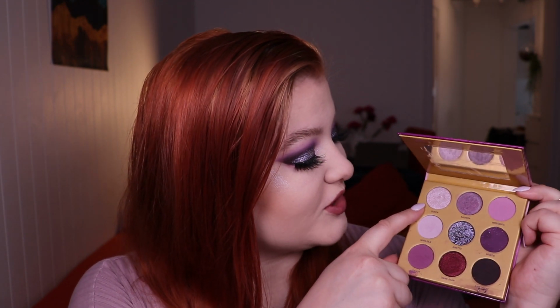You have some lighter toned mattes, and you also have more medium toned mattes. This one has shimmers in it, but they don't really stick. I'm going to show you guys that afterwards. And then we have this inner corner shade. We have a regular shimmer but with some gorgeous sparkles in it, and a deeper red to orange but also kind of a burgundy type of shimmer, and a gorgeous holographic one in the middle.